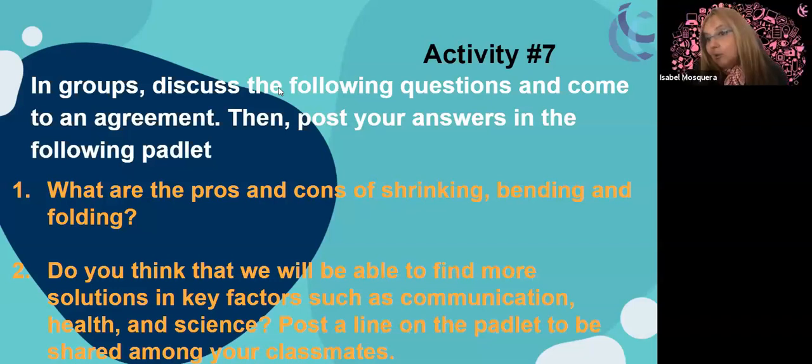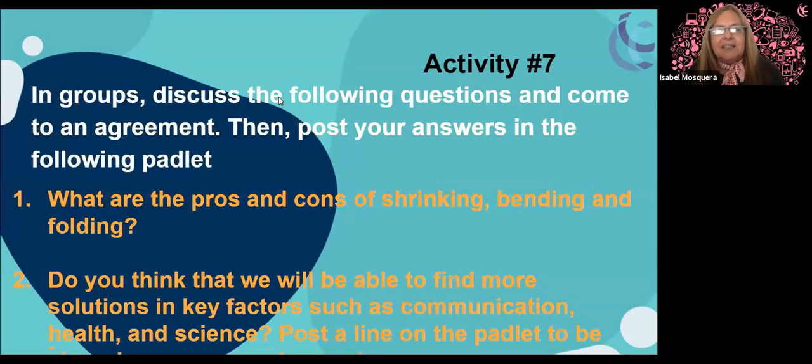Okay, we are going to continue. And this time you are going to post your answers, giving your opinion about the following questions. Go to the chat box, as we always say. What are the pros and cons of shrinking, bending, and folding? And do you think that we will be able to find more solutions in key factors such as communication, health, and science?